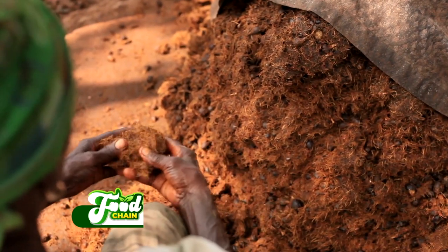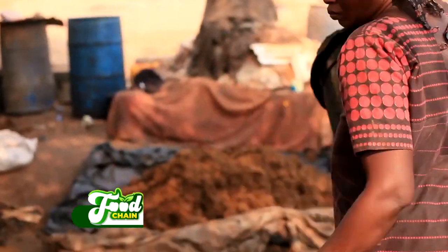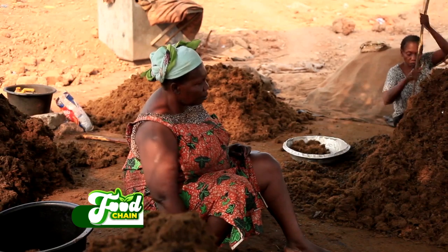At this point, the chaff will also go through another process. Abuajiwa explains what happens with the waste.